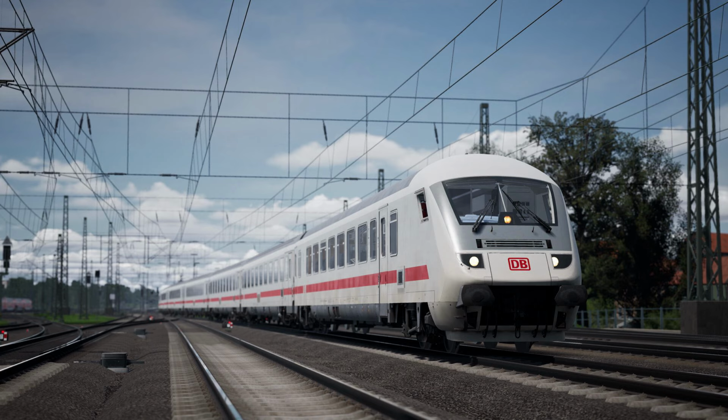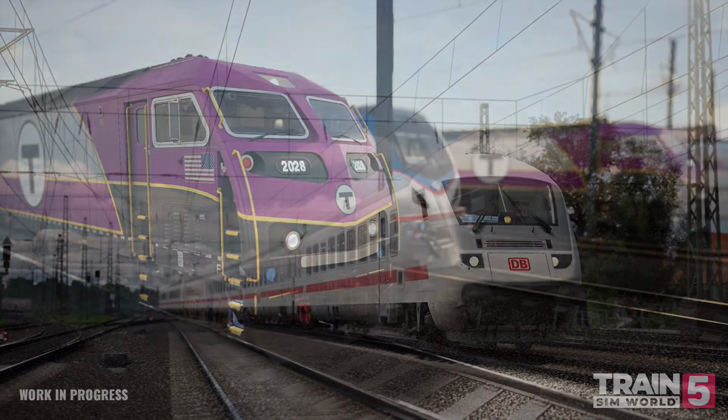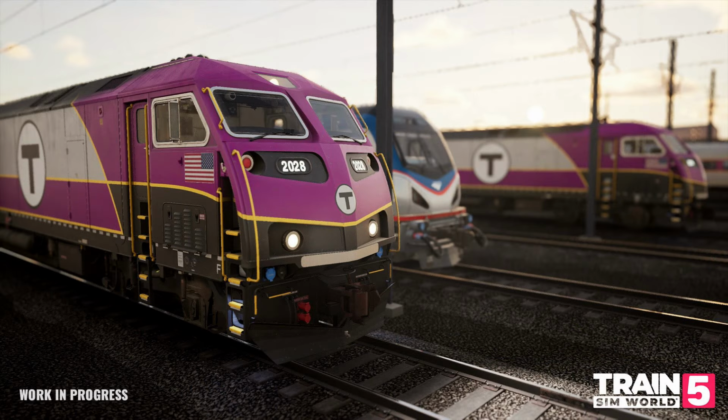Also, Dovetail is commissioning another gameplay pack. They've decided to basically take the MBTA HSP 46 diesel electric locomotive from the MBTA Commuter, stick it on Boston Sprinter, add some new scenarios to it, and put a price tag on it. That's basically what it is, right? Which is a bit pointless, really.